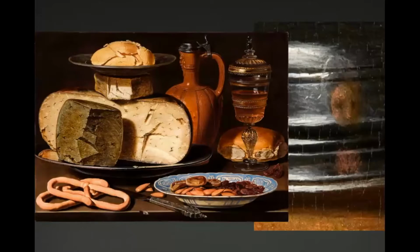When I was just looking about for self-portraits of artists, I came across this picture I'd never seen before. It's a picture by a woman called Clara Peeters, a female artist, not so common. 1615, Flemish, still life, and it's just a nice depiction of very simple foods, cheese and bread and wine.